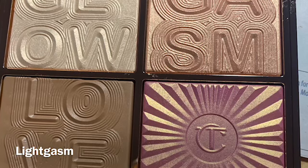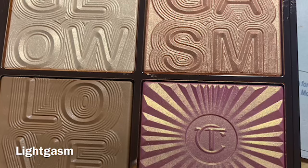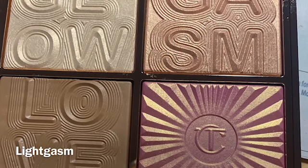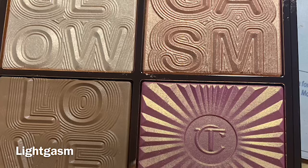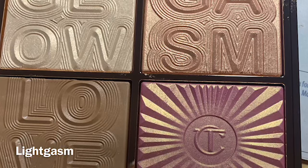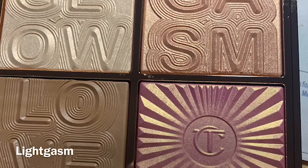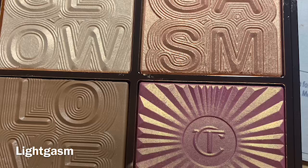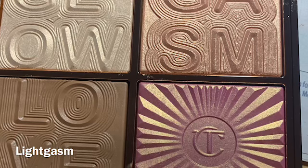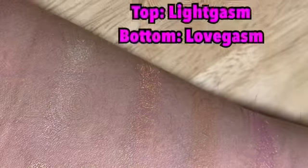Now, if you're planning on putting this on your eyes as well, which of course you can, then there are some advantages to the lighter palette as well, in that the bronze shade is a really good transition colour. The pink shade looks lovely. It's a lovely day look.